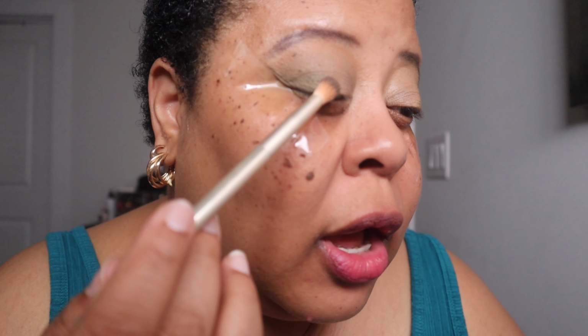Anyway, I'm just going to take that same blending brush and blend those two greens together. You see how I kept that deeper green right there because we are going to be using that little yellow green pop on the eyelids. I don't know why I was saying yellow when I'm putting in the green. I want to do green, and yeah, that's the green I want.